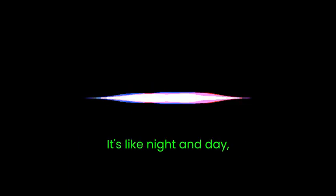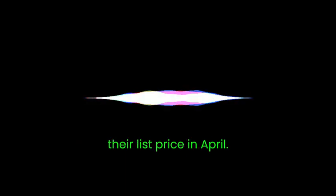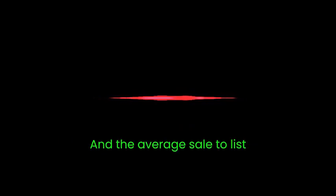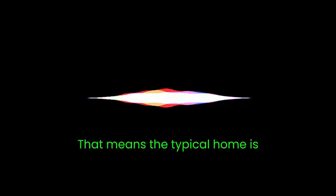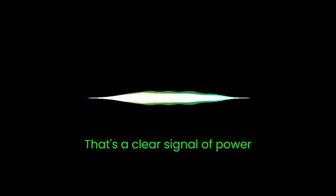Sounds like a very different picture than 2 years ago. It's like night and day. Honestly, that bidding war frenzy, it subsided dramatically. About 30% of homes sold above their list price in April. That's down from around 33% a year ago. And the average sale to list price ratio, it's now 99.2%. That means the typical home is selling for just under the asking price, not way over it. That's a clear signal of power shifting back towards buyers.